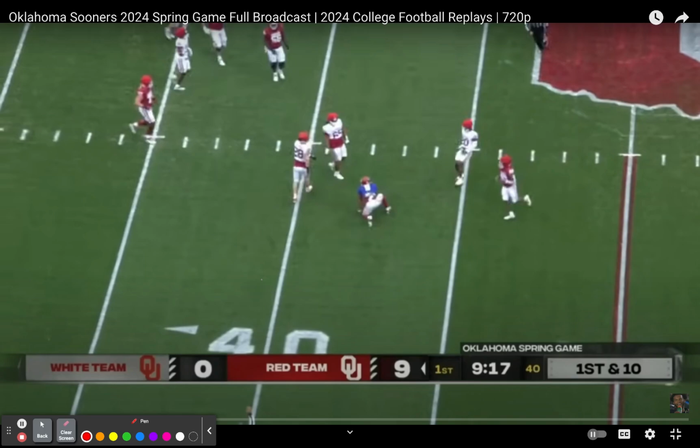And Danny does a great job. Just makes it look very routine, very calm. I don't know, something about that play. I mentioned it in the podcast, just how much that stood out to me and how steady he looked. So again, just solid all the way around.